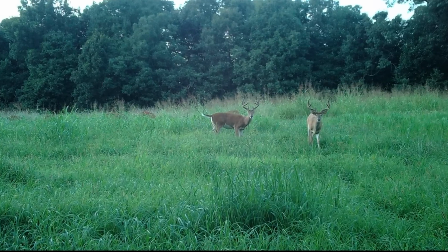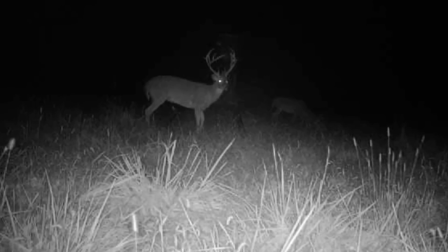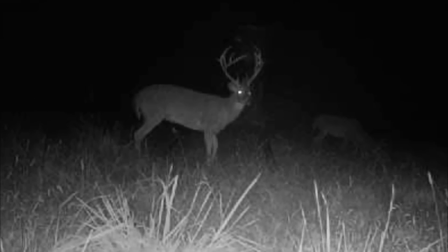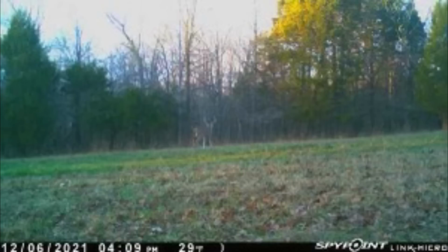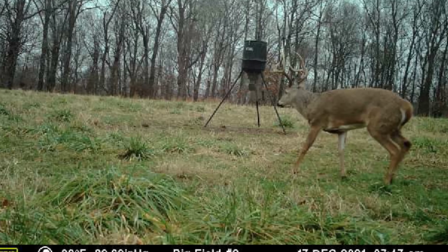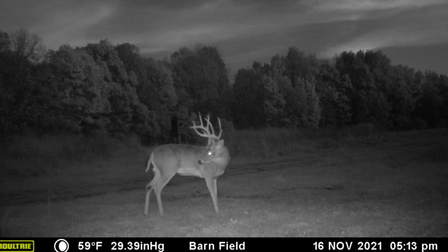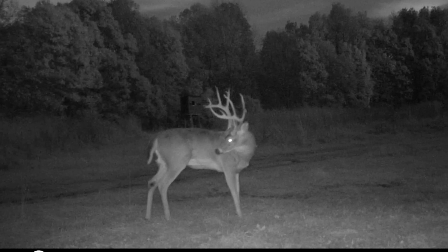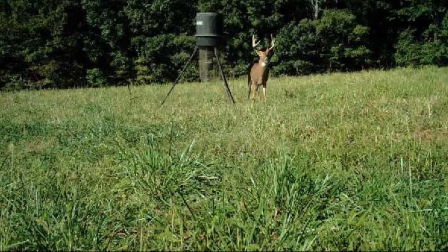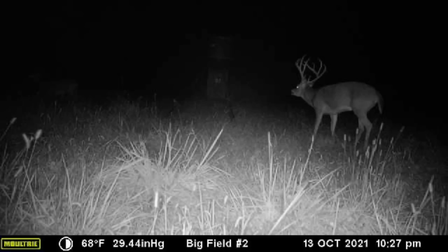All right, so here's the intel for the 2021 season. We leased it to a couple guys from out of state, and these are the only pictures I got from them. But it's clear to see that several of them you might recognize from the last couple of years. They did harvest one buck, and it was the gentleman's father's best buck ever. I think they're from Georgia. But anyways, here's the intel. It's limited, but you can clearly see we're growing mature deer there very nicely from 2021.